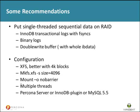And multiple threads is a usual recommendation for any kind of application, because flash in general, and especially PCIe based, shows the best throughput when we do I/O in multiple threads. And for MySQL users, Percona Server and MySQL 5.5 already use multiple threads for I/O.